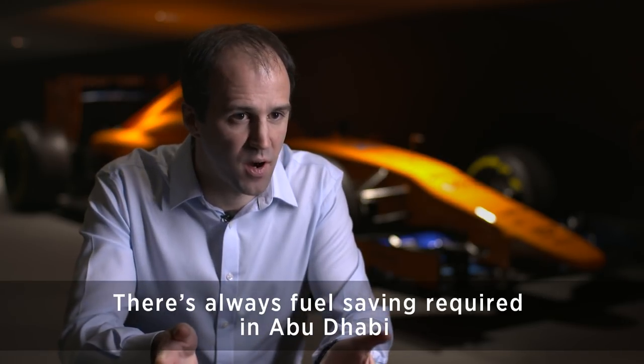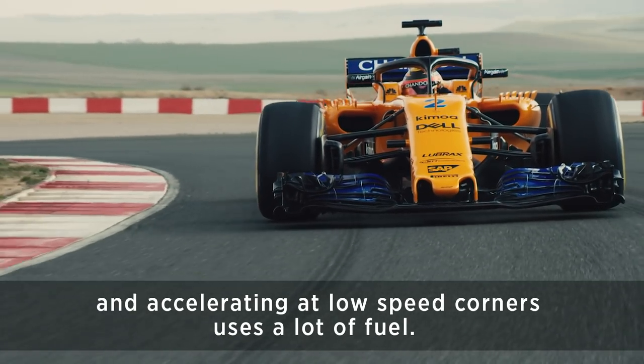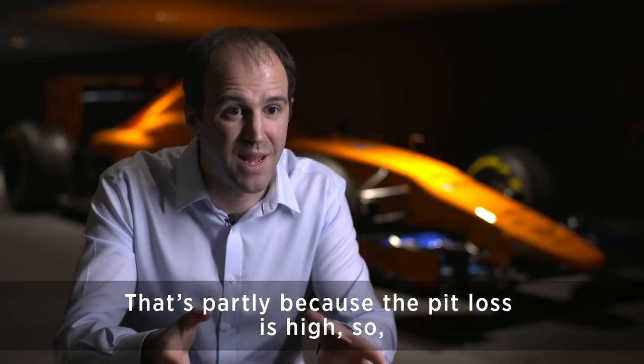There's always fuel saving required in Abu Dhabi because some of the corners are very low speed, and accelerating out of low speed corners uses a lot of fuel. Normally, it's a one-stop race, maybe a two-stop race occasionally. That's partly because the pit loss is high.